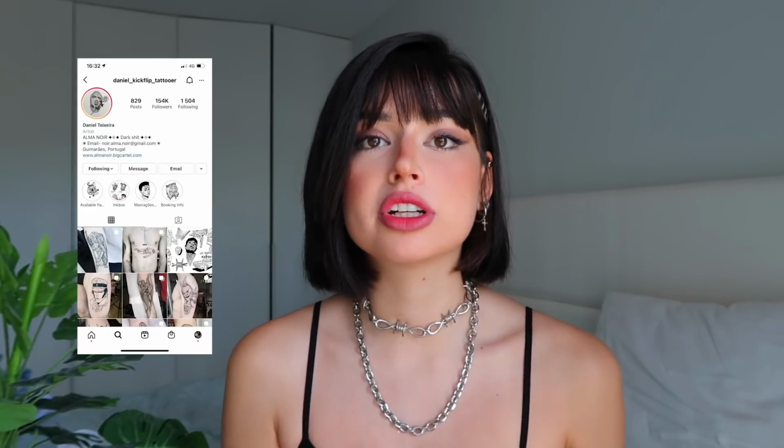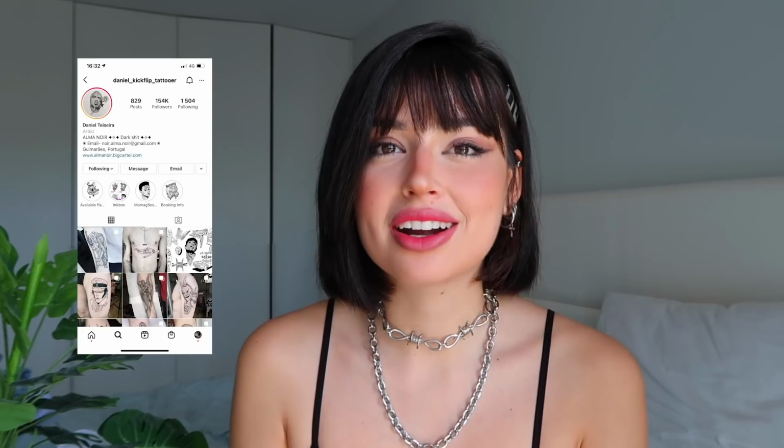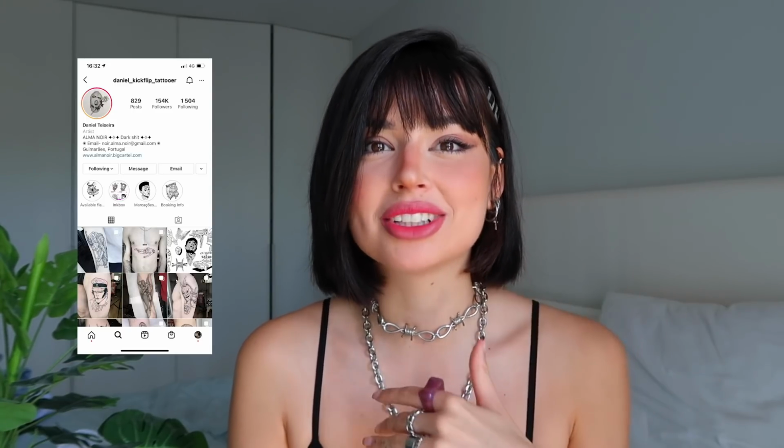I have these two letters here on both arms, and now all the tattoos that I'm gonna show you are from the same tattoo artist that lives here in Oporto. He's such a good tattoo artist, and he is known for his dot work and everything. So yeah, I'm gonna put the handle over here as well. And of course he's famous for bigger tattoos that are very detailed, and I'm not that client.